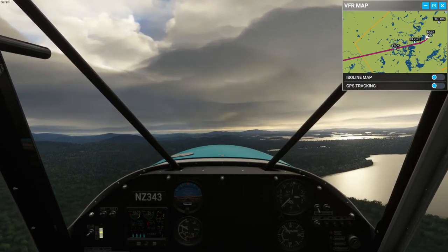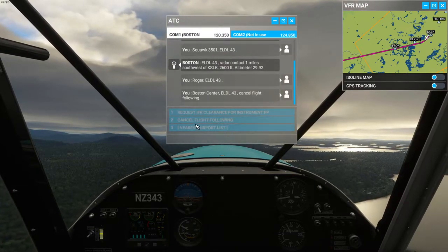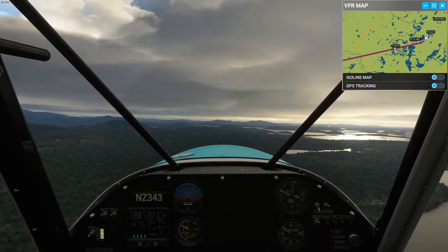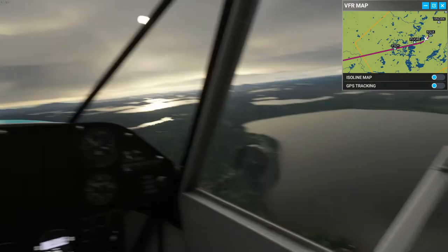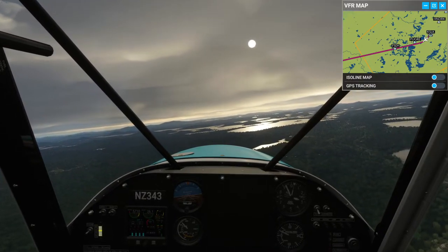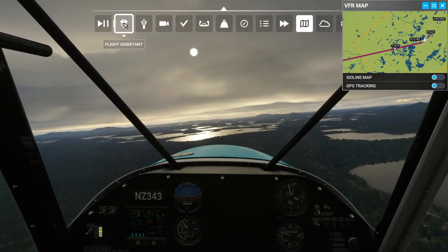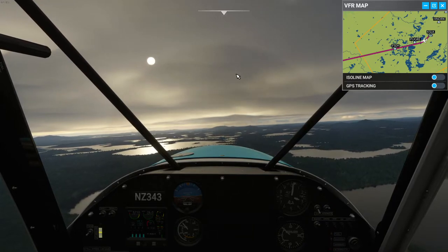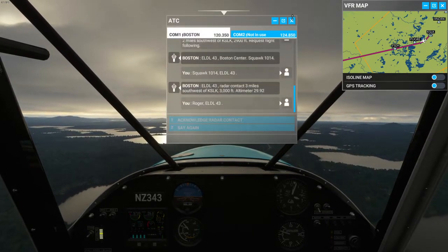Altimeter 29.02. Let's go ahead and cancel the flight following. Alright, what's it doing? Squawk 1014. Radar contact, 3 miles southwest of Kilo Sierra Lima Kilo, 3000 feet. Altimeter 29.92. Roger.